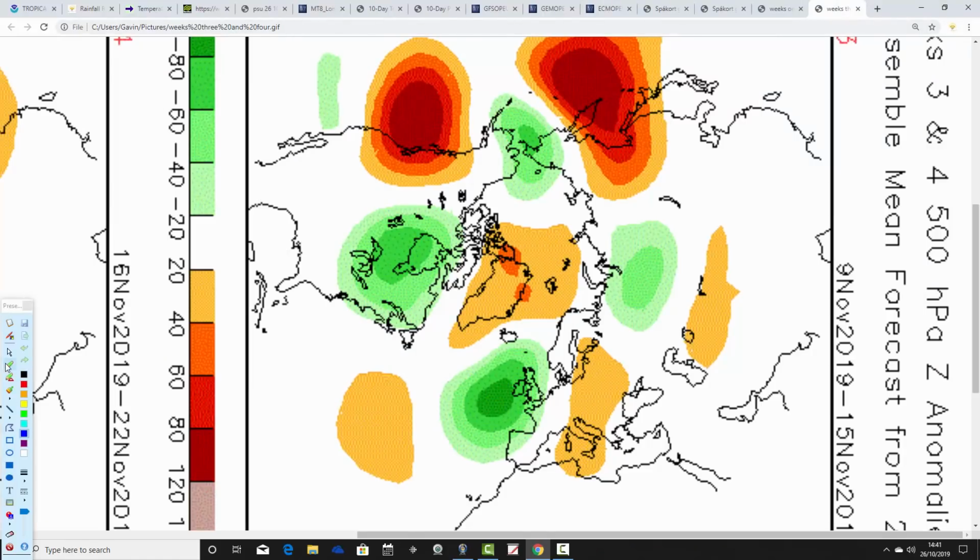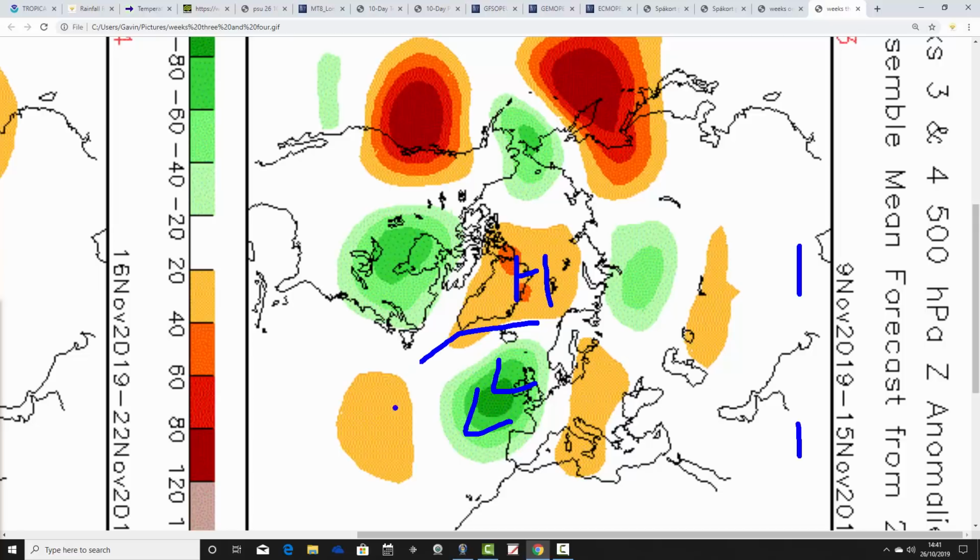Week 3 is going to be the 9th to the 15th of November. Low pressure still in control, this time over and slightly to the west of us. Still some northern blocking to our north. That also looks very, very unsettled heading up to the middle of November.